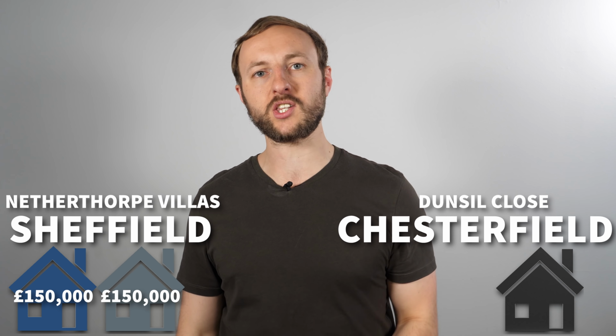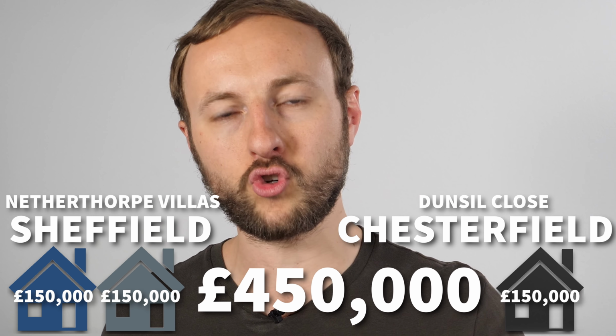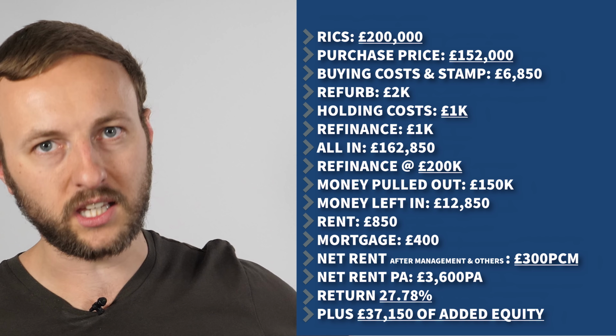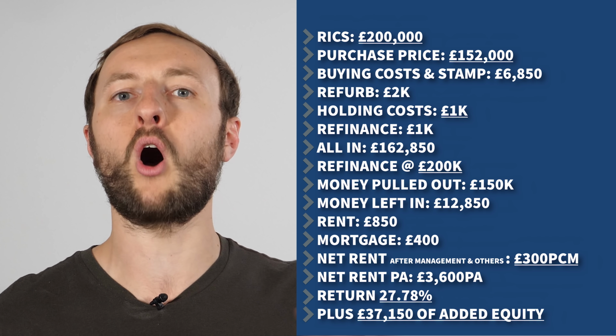The 2 properties in Sheffield were Netherthorpe villas, and these were 2 £200,000 properties next to each other. Got those for 150 going through legals. And the next one was in Dunsill Close in Chesterfield, another £200,000 property, all in for £450,000.